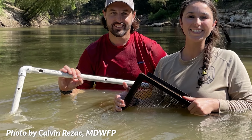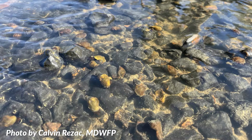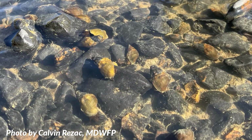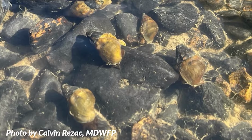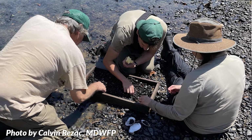When my colleagues went back in the fall of 2022 and looked for Big Black Rocksnail, the scientific name is Lithasia brecti, they found it within seconds. I mean, it was everywhere, and so that was really exciting.